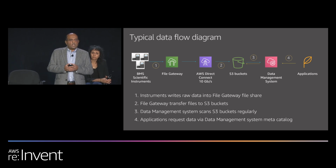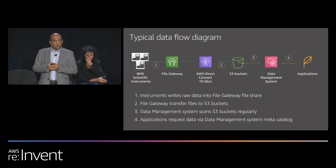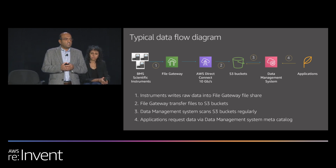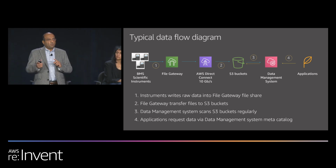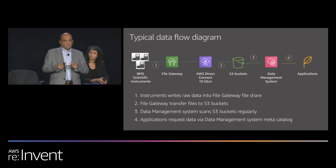So once we have the data on the storage, local storage, we need to move it to cloud. So file gateway is what we use over AWS Direct Connect. And once it lands into S3, we need to organize it, capture it in metadata catalogs, index it, and get it ready for downstream analysis. We also do the enrichment process here, since we have to move our data in our local databases there for the enrichment process.